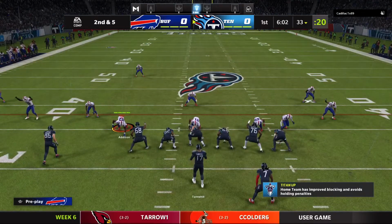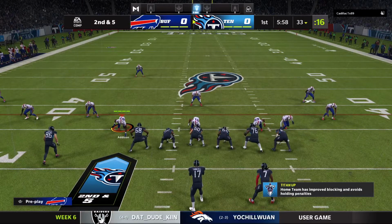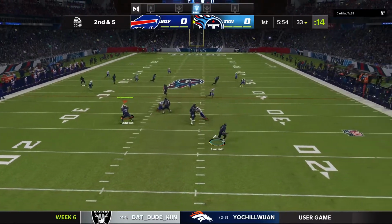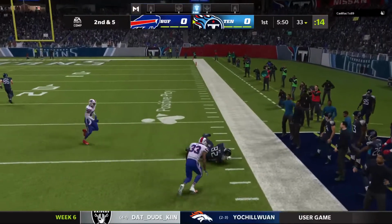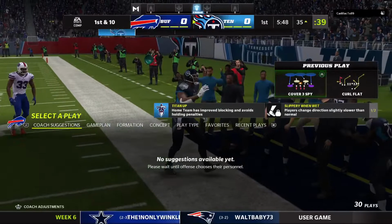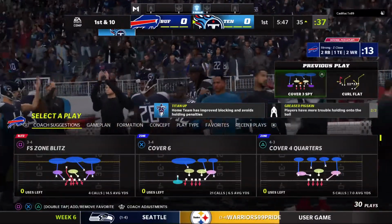The first down run got 5. Here's 2nd and 5. Now Tannehill eluding the pressure right. And this is caught right along the sideline. What a job of keeping the toes in bounds there. A gain of 32 that time.